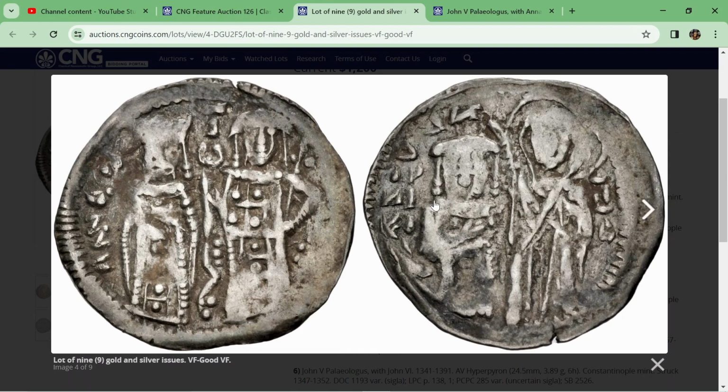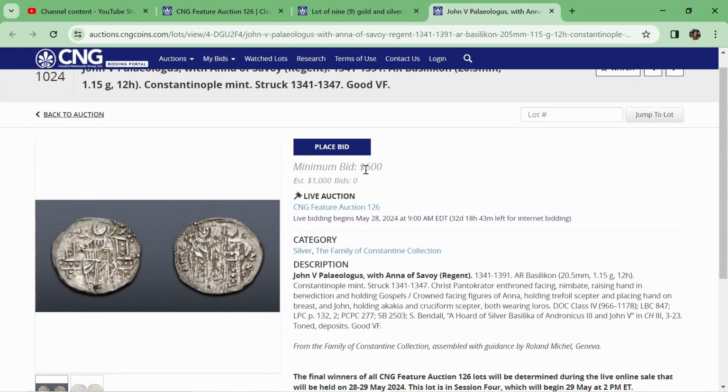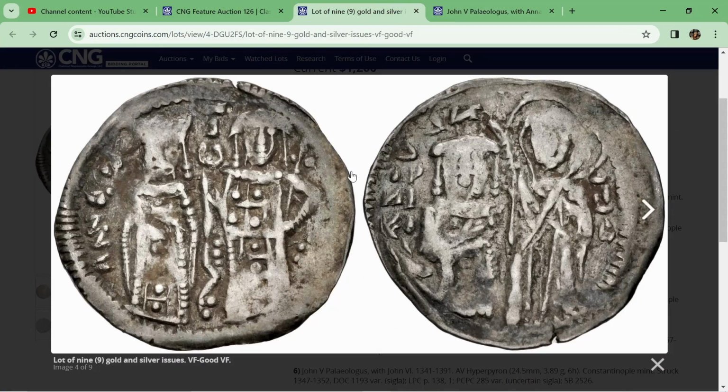And I would say this coin in the group lot is far nicer, with far better details than the one you see individually lotted. It just seems kind of weird to me that this coin would get put at a solo price of, I don't know, 600, and this one got put into a group lot. I would argue this coin probably goes for more than that one. I don't know what the decision criteria was on this. It makes no sense to me.